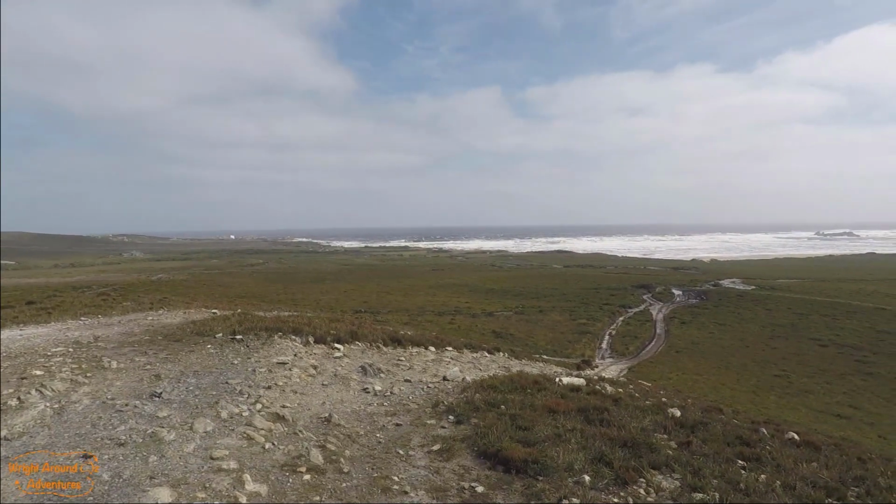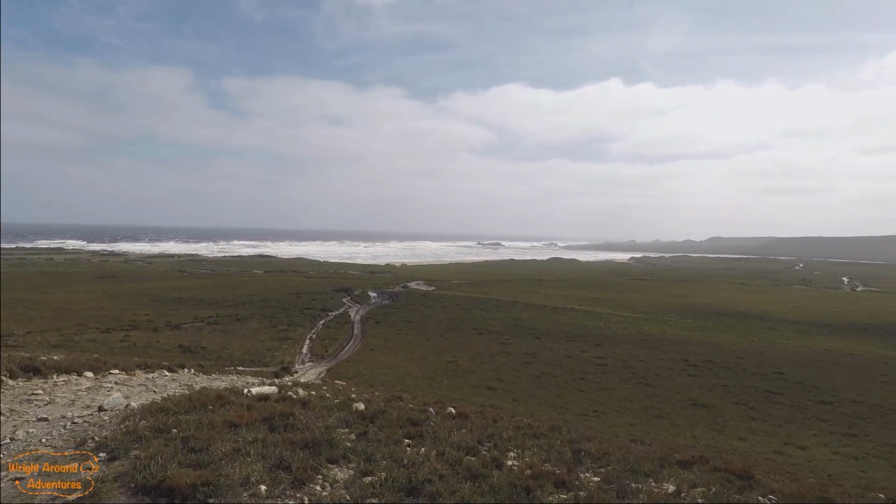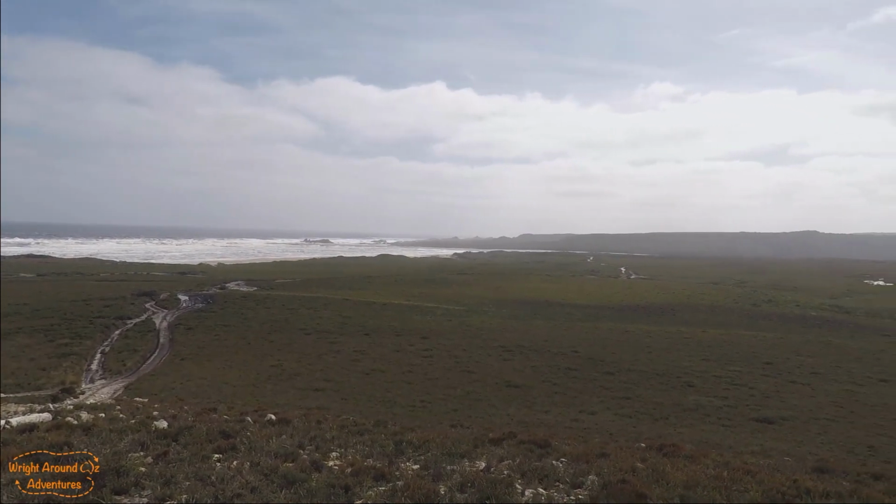Now, not only does the west coast of Tasmania have some of the best four-wheel driving tracks in Australia, it has some of the most stunning scenery.